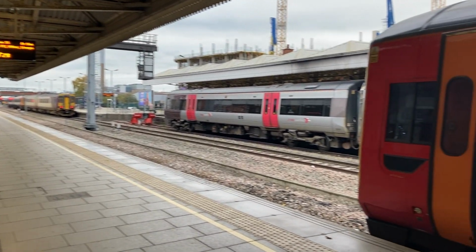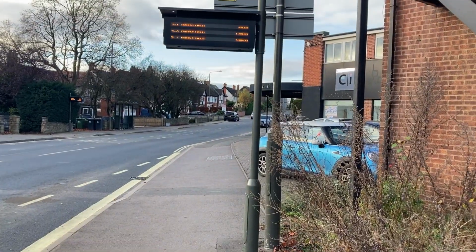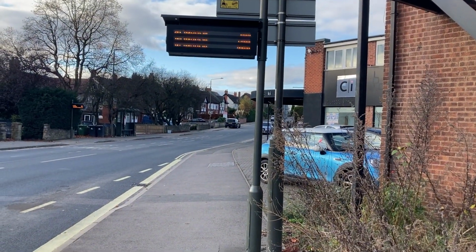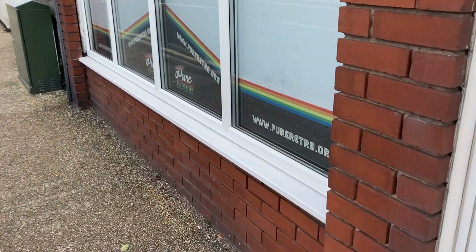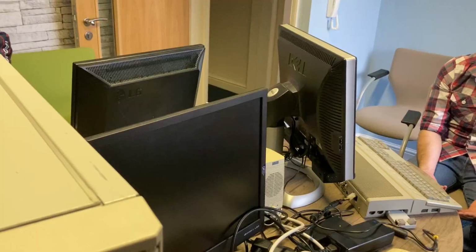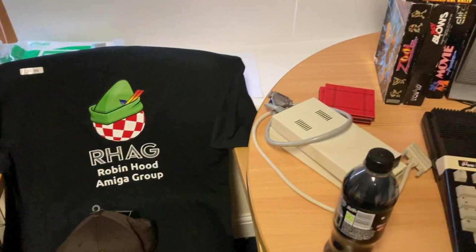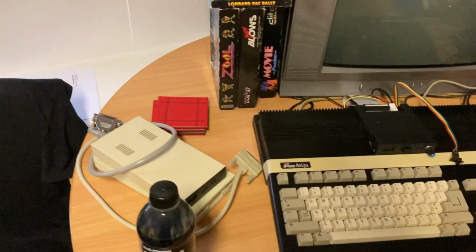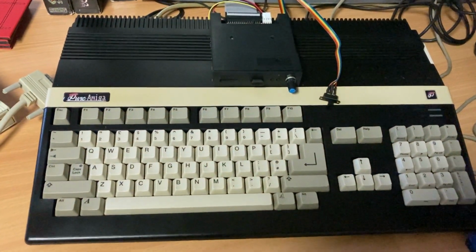Now, I caught the train to North Nottinghamshire. It was only about 20 minutes, and then I caught the bus to get to Robin Hood Amiga Group, and this time held in North Nottinghamshire by Pure Retro and Pure Amiga. Now, this was a small little intimate group, but it's really fantastic, and we started this during the COVID pandemic, and it's actually been going for 5 meetings now.